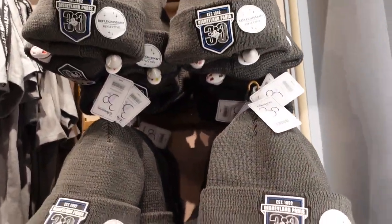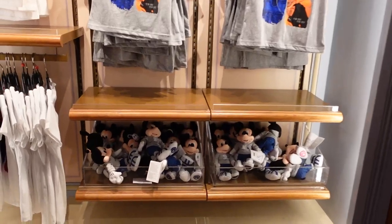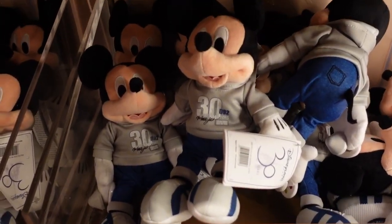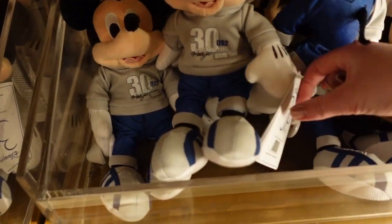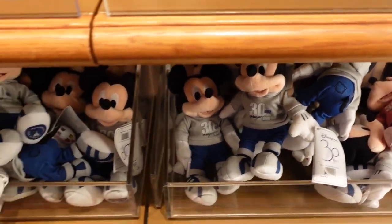30th beanie hat. How much is that one? 23 euros for that one. Another backpack. And there's a different 30th Mickey over here. This one, he's got like a tracksuit on. How much is this one? Oh, I don't see. Oh, goodness me. Oh, 20 euros for that one. 20 euros for that little Mickey.